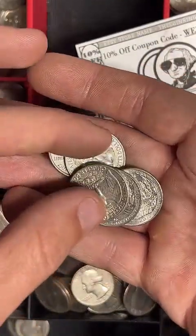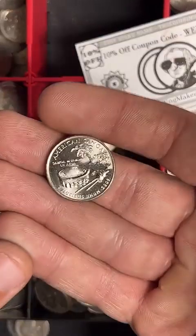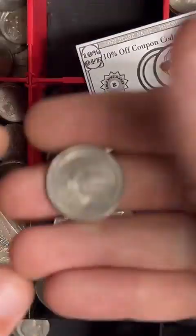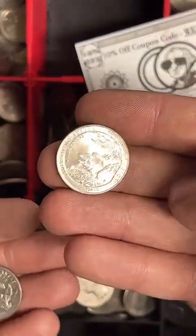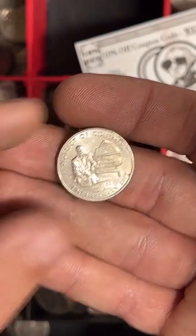Anything good yet? Mostly bicentennials. I did find this really clean American Samoa quarter. And my favorite quarter, Hawaii Volcanoes. And like 3 or 4 bicentennials, but nothing super fancy. Oh, here's another low mintage. Now this is a good one.